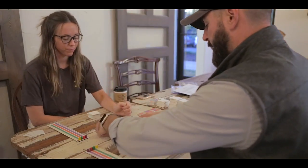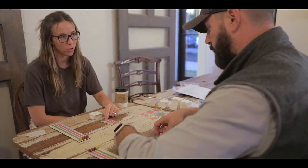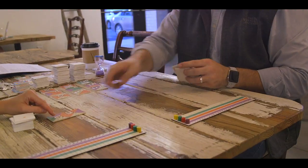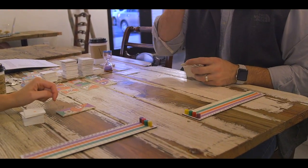Okay. Then we're going to have... But it also has to be orange shields, right? Mm-mm. What does the color mean? The shield bonus is just any shield touching it. Like this shield would count touching it.